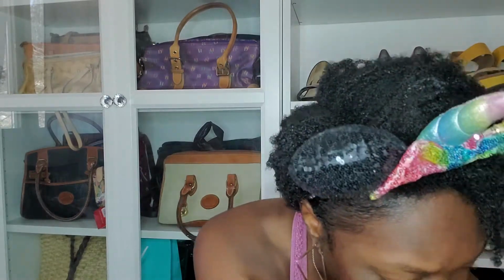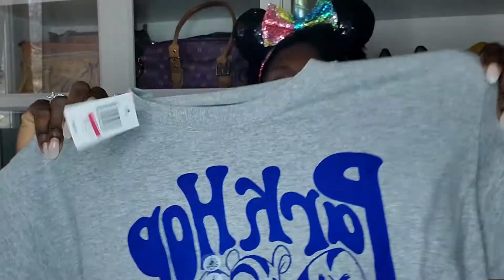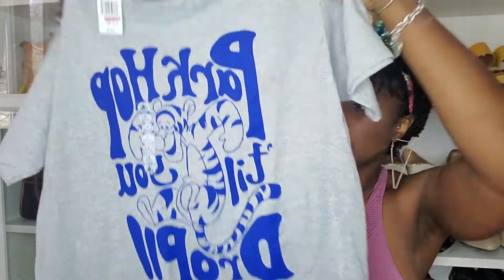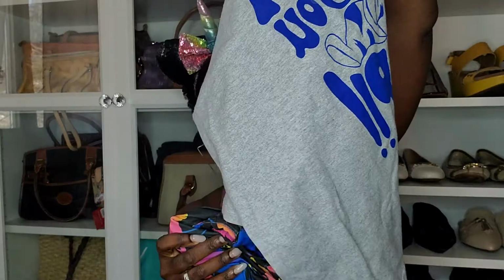And then I got this t-shirt. It says, park hop till you drop, with my boy Tigger on the front, you know what I'm saying? And it was only $2.98, okay? Thrifting at Disney, let's go! Now it was $19.99 originally, and I only paid $2.98. Your girl was trying to save them coins. And I'm a park hop till I drop, let's go. It actually matches. I could actually wear this as a set if I wanted to, together with the park line, with the, what's it called?